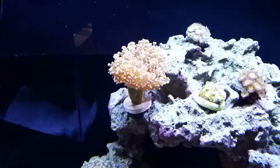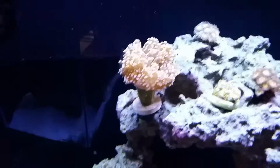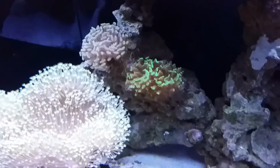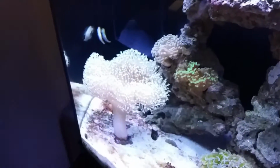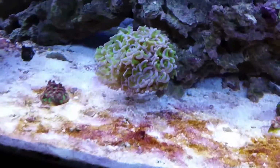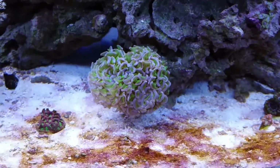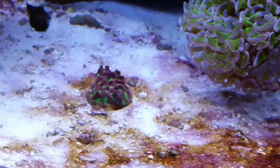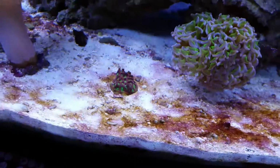The orange tip frog spawn, as you can tell, is, well, really happy. My hammers down here are really happy. The gold tip, the neon green. This Aussie toadstool mushroom is humongous. I mean, it is huge. Got the sour apple wall hammer, which is doing great. There is another Favia which I thought was dying, but it seems to be coming back. I don't know.